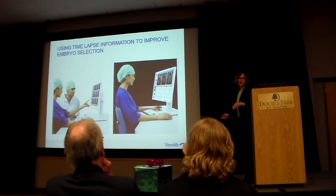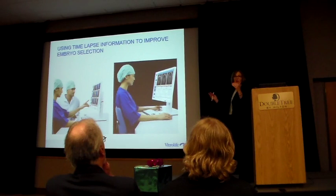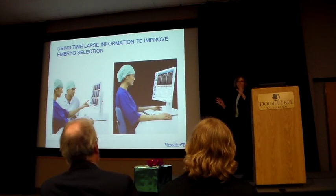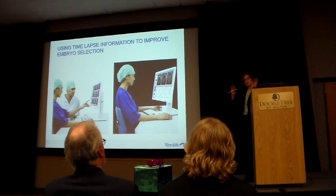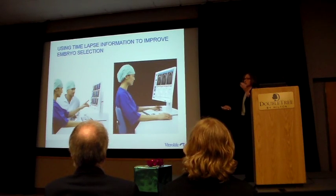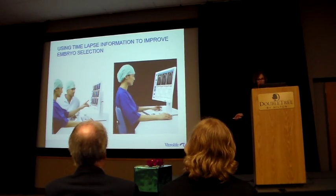You also, with the software, have the ability to take up to 3 embryos, take their footage, and compare them side by side. What this is going to allow you to do is to watch the 3 that maybe you think look the prettiest or look the best, and watch them as they go through their movies at the same time, and get all the information that the system is providing to be able to just pick up those subtle differences between them. And that's a very powerful tool as well.